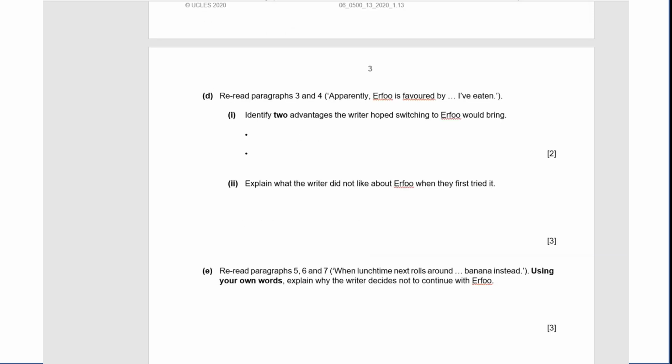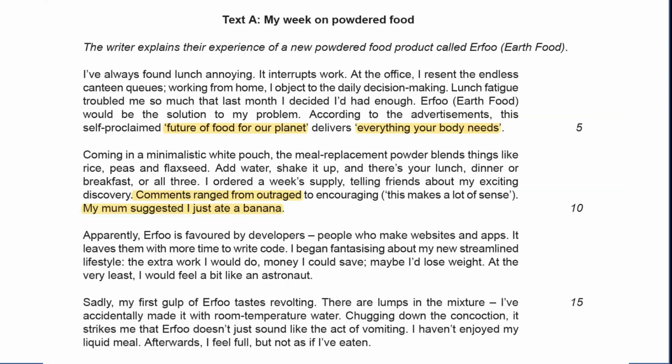So the next question, the next strand is D. Reread paragraphs 3 and 4. Identify 2 advantages the writer hoped switching to Earthy would bring. And the second strand of D, explain what the writer did not like about Earthy when they tried it. So I need 3 points for that and 2 points for the 2 bullets. So I'm just going to quickly skim read paragraph 3, beginning apparently Earthy. So the extra work I would do, the money I could save is definitely one, and maybe I'd lose weight. And there is my 3 points.